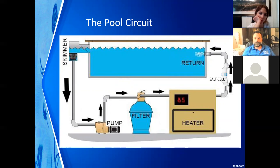So most pools have, at the very minimum, a skimmer, which is depicted in the picture here. I don't know if you guys can actually see my mouse cursor. Yeah, you should be able to. And then the skimmer usually is connected directly to the pump, and the pump to a filter, to a heater, and in the case of a saltwater pool, to a saltwater chlorine generator, and then the water goes back to the pool. Now, in case this depiction is taken too literally, the equipment is usually not underneath the swimming pool. It's just shown this way to depict a circuit.